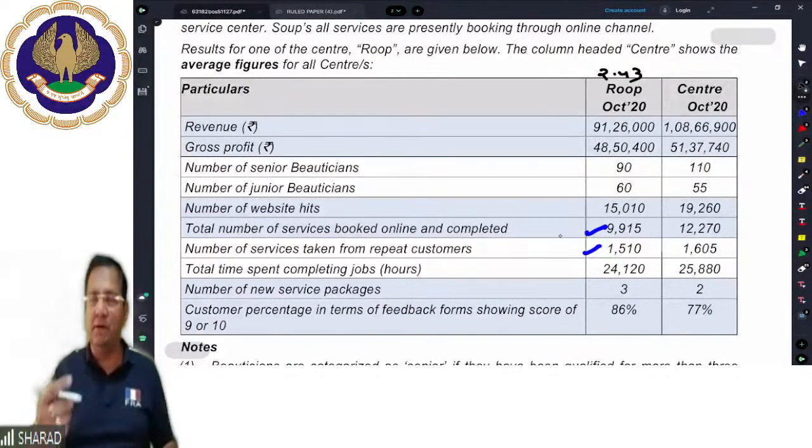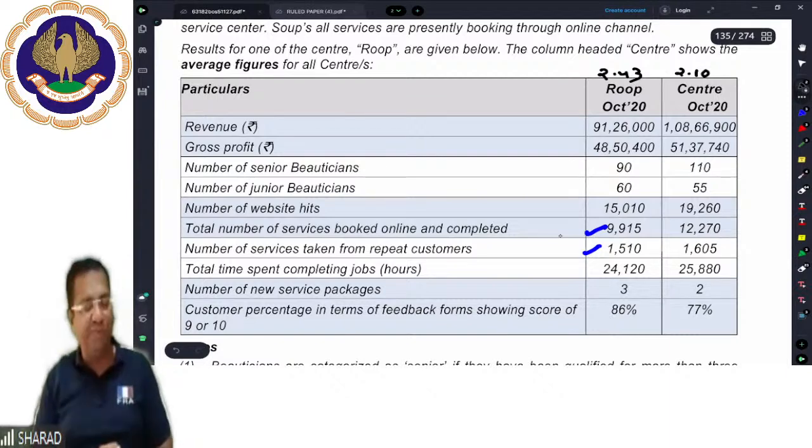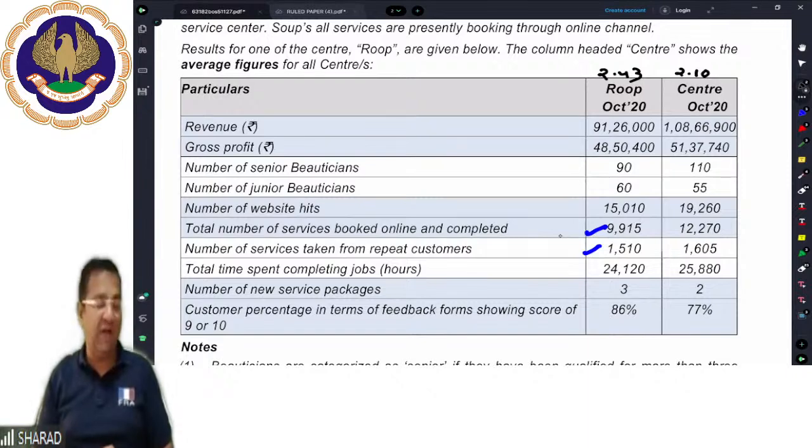टाइम पर कस्टमर 25,880 डिवाइडेड बाय 12,270 कितना आया बेटा. It's 2.10. So tell me whose performance is better. It's time taken per job. So 2.43 or 2.1. Definitely other center is performing better, has adaptability.